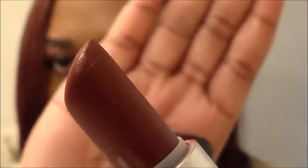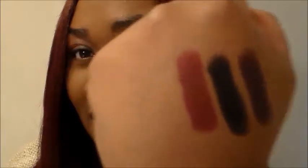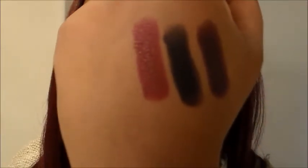Oh yeah, it's focusing. Okay. So it's red, but it has a darker tint to it. It's not like a wow red. But I like that. So let me swatch it for you. And this is also a matte. You can see how it looks. See, it's red, but it's not too red. Let me put it on for you.